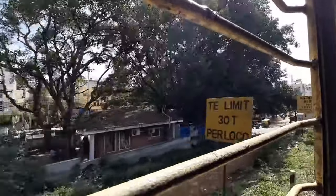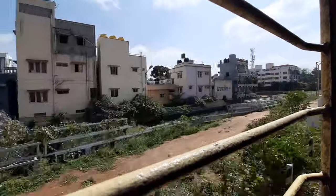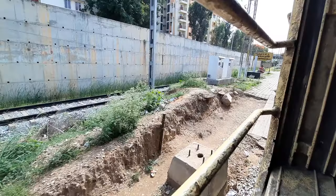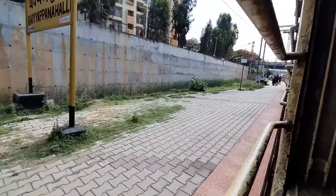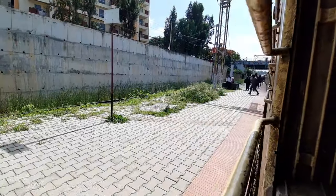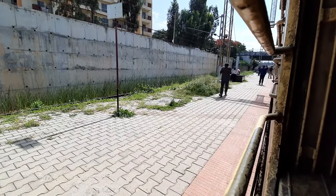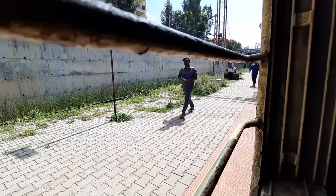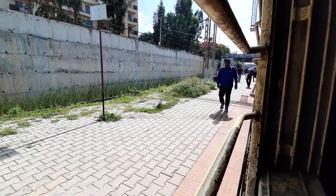Now the upcoming station is Baiyappanahalli. Station code is BYP. So let's catch you guys over there. Here we have arrived at Baiyappanahalli. We have arrived at a time of 9:46. Over 10 minutes it has taken for us to reach Baiyappanahalli. The best thing about the station is that it directly connects to the metro station. 10 minutes from Cantonment to Baiyappanahalli is very good.